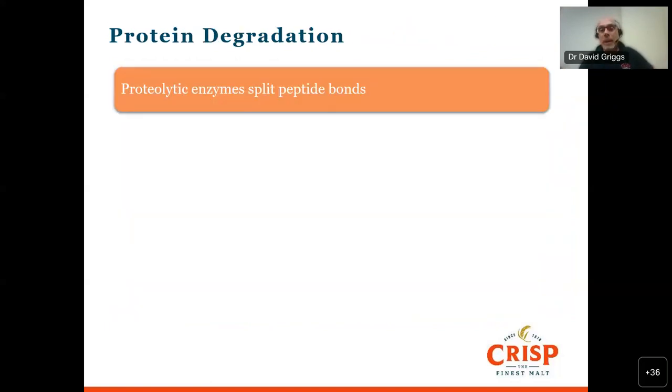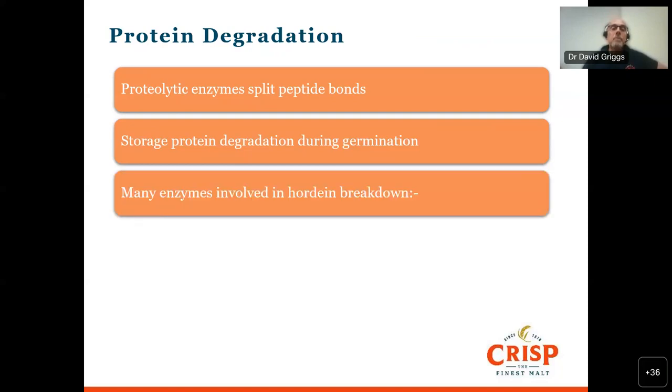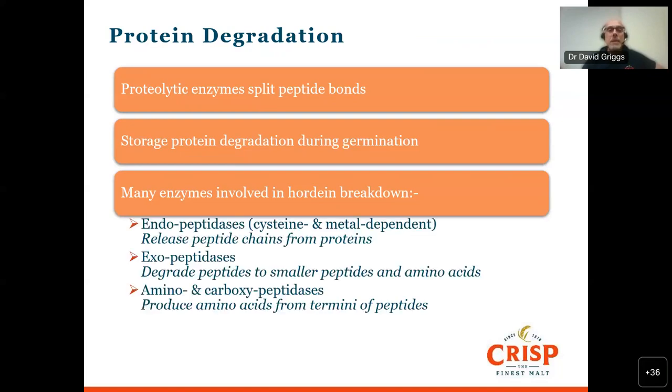A lot of enzymes are involved in this process, and possibly it's the least well characterized enzymatic process that's going on through germination. The storage protein, the hordein, is being degraded, being solubilized, not disappearing, just being solubilized with a number of enzymes involved. So endopeptidases with different dependencies, metal dependent for example, releasing peptide chains from proteins. Exopeptidases chopping in from the ends of peptide chains, giving smaller peptides and individual amino acids, and then other enzymes which can work from the termini, the amino or carboxy termini of peptides, producing amino acids. So this is an important part of the process.